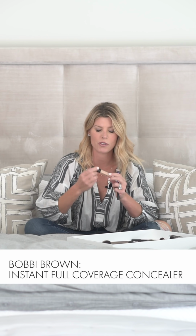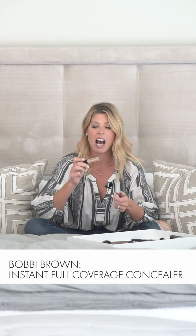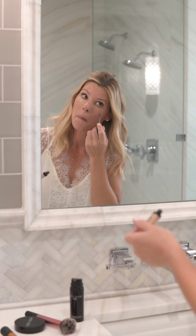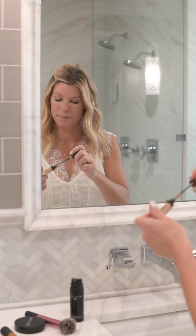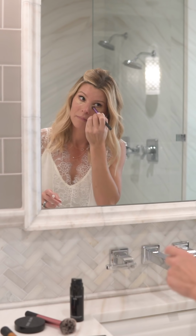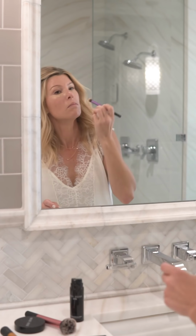Then I started to grab something and I'm like, Landyn, you don't know what you're doing. So the first thing I do is I use this Bobbi Brown. This is the Instant Full Coverage Concealer. I've gone through the little pots and some different concealers over the years, but this is just kind of my tried and true. It's creamy, it's got a nice little wand on it, and so I just apply that under my eyes. And then in a rush, you can use your ring finger, applying a little bit of pressure there, but honestly, just a nice little fluffy brush, you can really get in there really good.